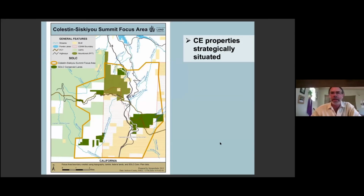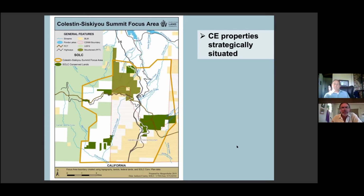The conservation easement projects we completed are in the Colestin Valley Siskiyou Summit focus area. And on the map you're looking at, there's a lot going on there, but basically on the left side, towards the west, is the Klamath National Forest and the Klamath Mountains. And to the right, on the east, is a lot of land owned by the Bureau of Land Management, BLM, and it's also the Cascade Siskiyou National Monument. The green areas on the map are areas we protect with conservation easements that we hold on privately owned lands.